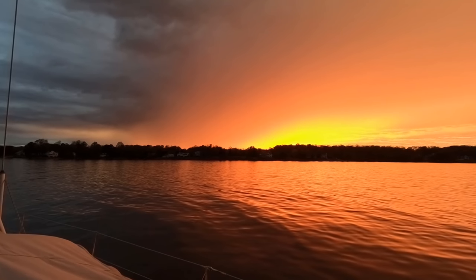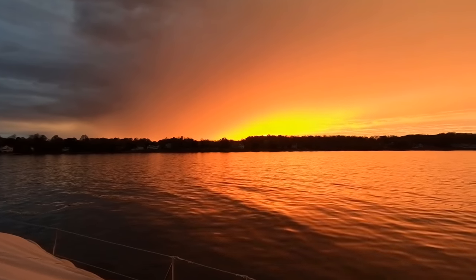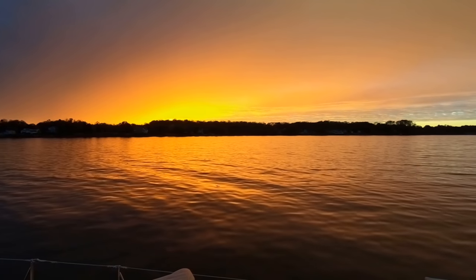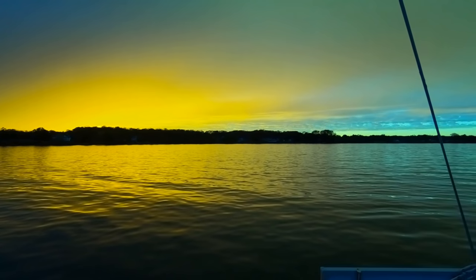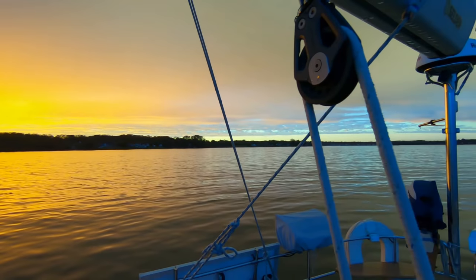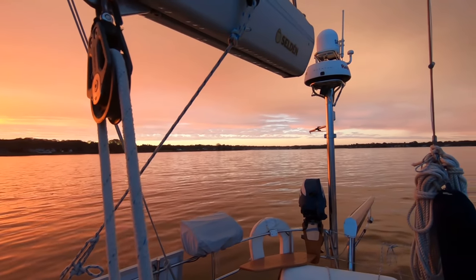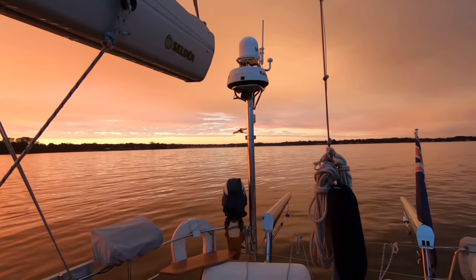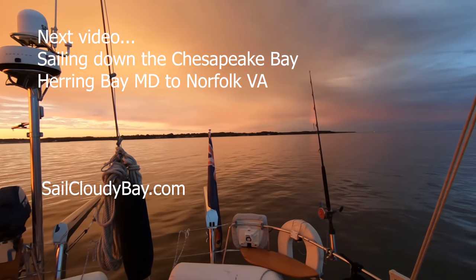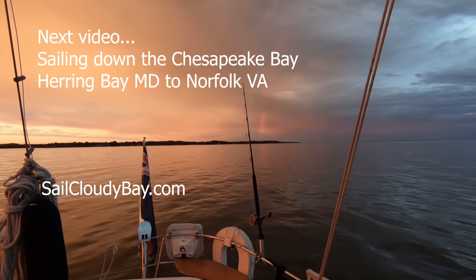We didn't go far, only a mile away from the marina, maybe not even that. And look at this sunset, beautiful light. And the rainbow behind the fishing rod.